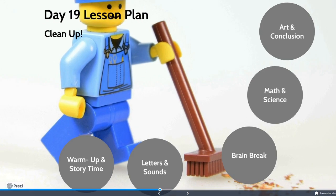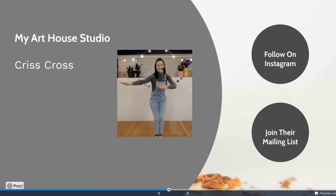After letters and sounds, my art house studio is going to be responsible for our brain break. They have this cute little dance called crisscross. It looks like a lot of fun.